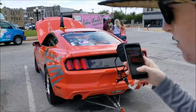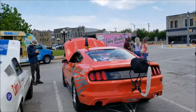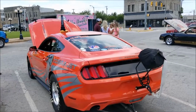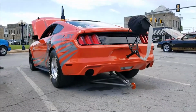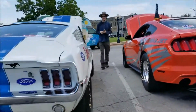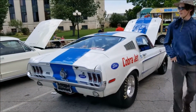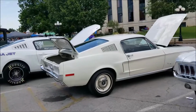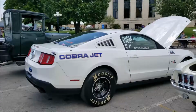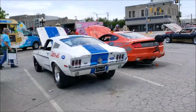Okay, so we got, dude, do you see this? Guys, we have not only one Cobra Jet. First of all, look at the freaking fat tires. But look, even more rare. Holy crap. Guys, I think I know what the thumbnail is actually going to be.